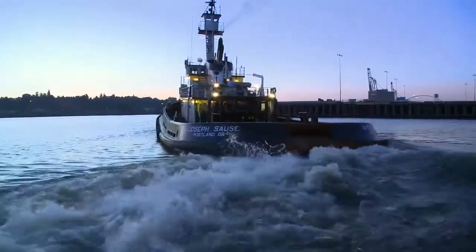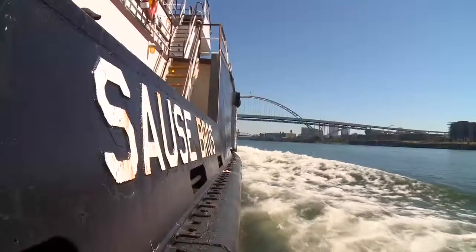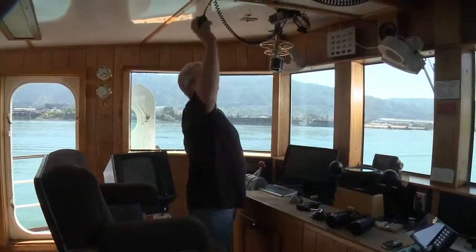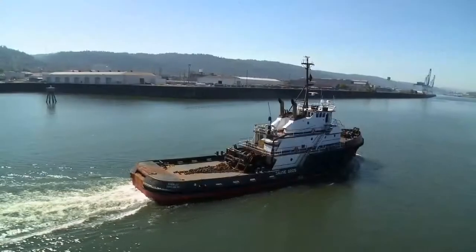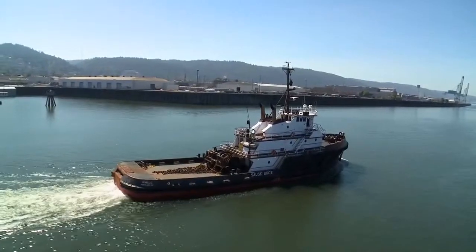Sause Brothers is an ocean transportation company that operates tugs and barges. On the U.S. West Coast, our normal trips are 900 to 1,200 nautical miles, and out to the Hawaiian Islands, they're typically 2,400 nautical miles. Security calls. This is the tug Joseph Sause, outbound at the St. John's Railroad Bridge, on a loaded oil barge for sea. Typically, our ocean-going vessels range between 4,000 and 6,000 hours per year of operation.